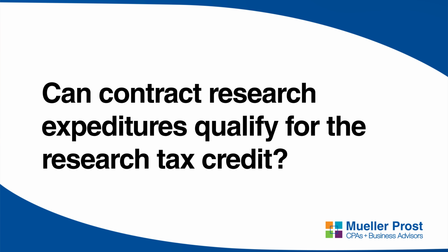Contract research expenditures can qualify for this credit. So payments that are made to third parties for the performance of qualified research on a taxpayer's behalf are eligible. I get to include 65% of those costs as long as I have a substantial right to that research and I pay for the research regardless of its outcome.